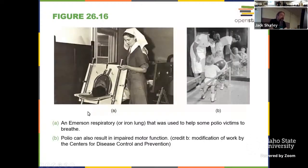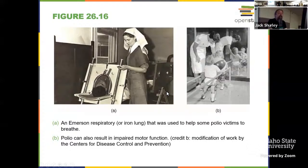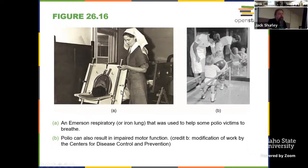Here, shifting over to polio. There are numerous things with polio that we have thought about in passing in previous chapters, GI issues, and then also the central nervous system as well. There can be some serious issues with paralysis. Iron lung is what we're looking at over here. Not everybody needed this, but there were definitely a number of people that ended up being sequestered away into the iron lung just so that they could breathe.